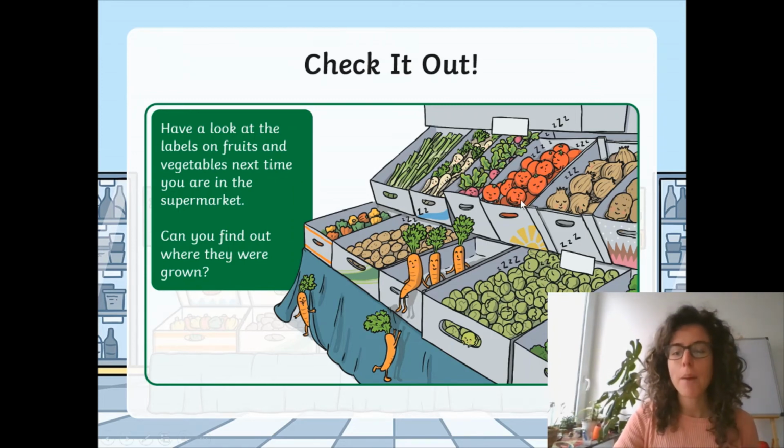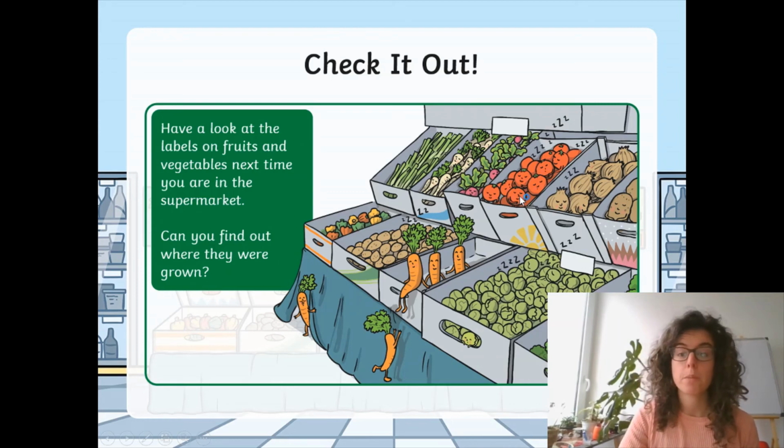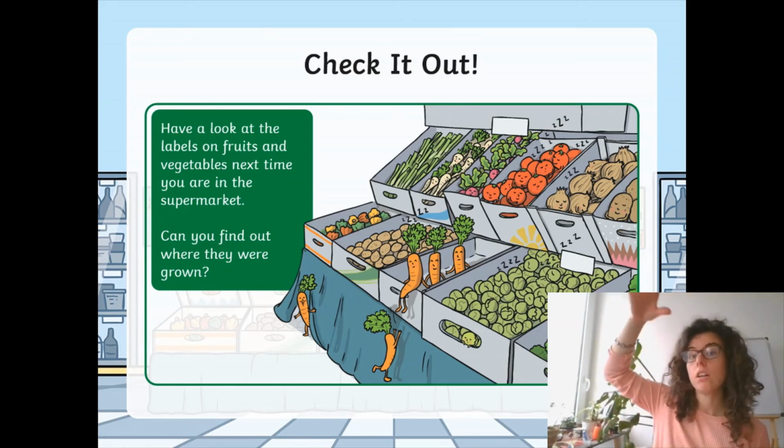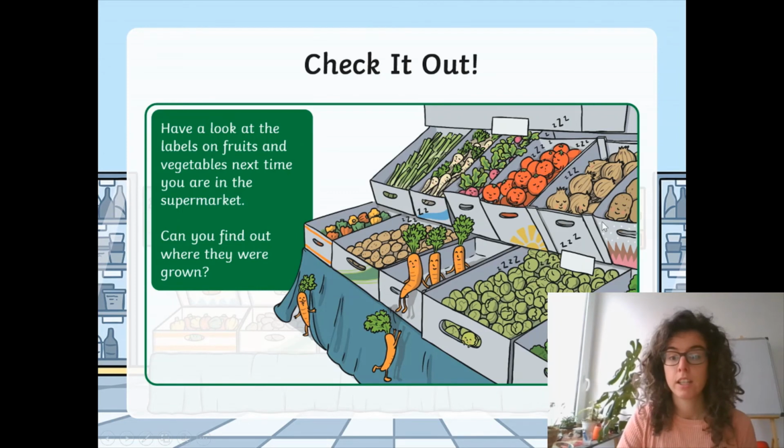Exactly. And how about tomatoes? Yeah, they grow on plants. So tomato plants can grow really tall, and lots of tomatoes will grow on them. And tomatoes start from a flower also. And what about onions? Do you guys know where onions grow? Yeah, onions also grow, I think, underground. I'm pretty sure onions grow underground.